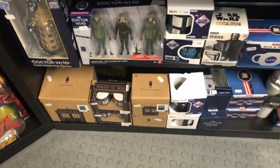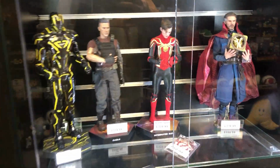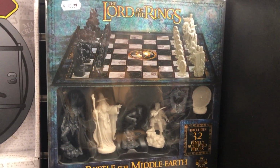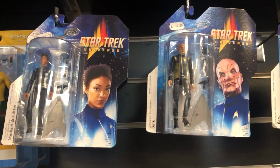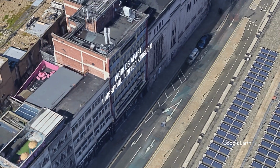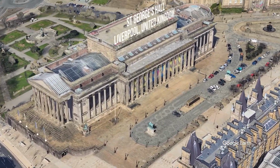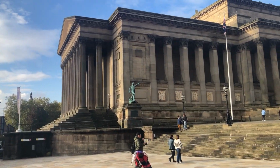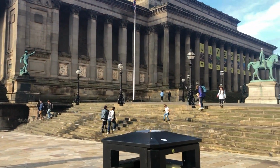We had some action figures and Big Finish CDs and bobbleheads and mugs. There were some cool mini figurine statues, comics, a Lord of the Rings chess set, some Doctor Who Magic the Gathering Commander decks, very cool Star Trek action figures. Once we were done in Worlds Apart, we went to St. George's Hall, which was right nearby, and filmed in front of the pillars, where they once again filmed for Doctor Who Series 13 Flux. Beautiful, beautiful steps and pillars.